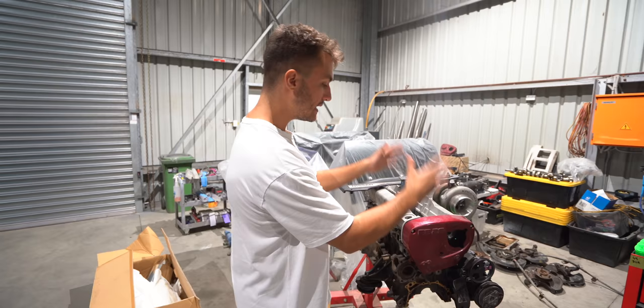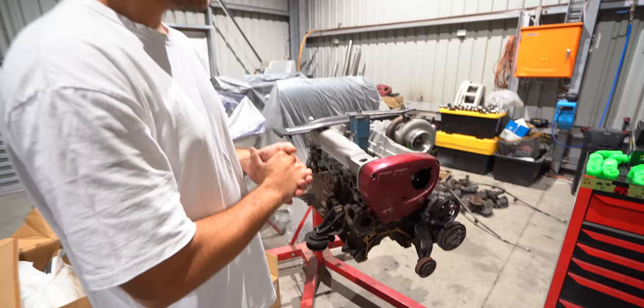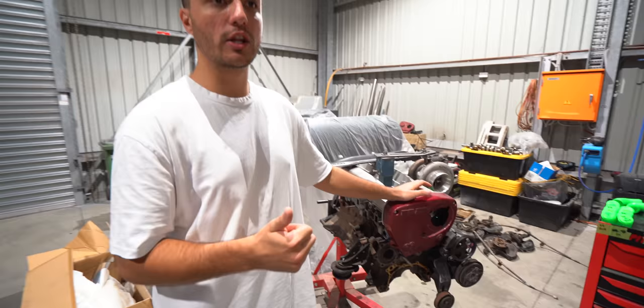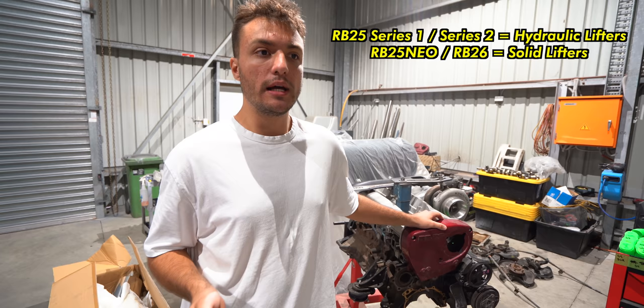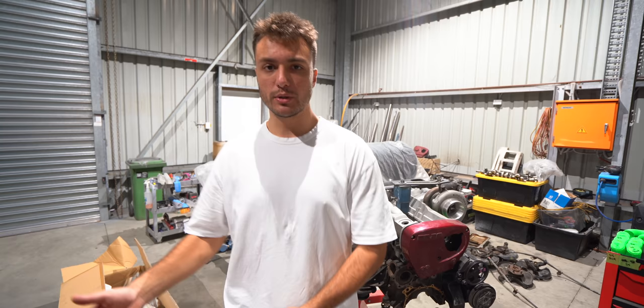This is an RB26 cylinder head. The reason I did it is because of solid lifters. When you go hydraulic lifters, you're only limited to about 8,000 RPM before you have to change to a solid lifter. That is about $1,000 plus labor to convert your normal RB25 DET, being a series 1 or a series 2, to solid lifter. So you might as well put that money towards a 26 head.